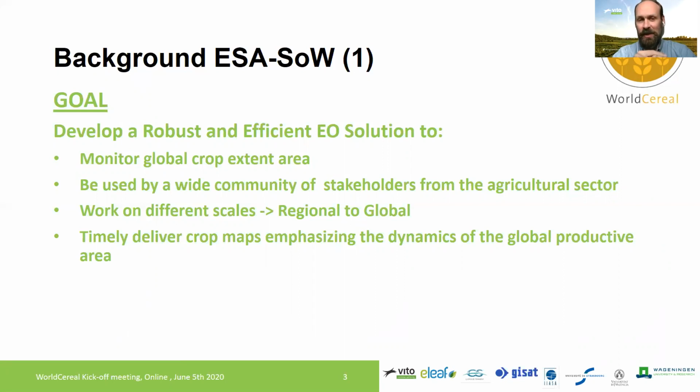It needs to be used by a wide community of stakeholders from the agricultural sector, so that's why the user engagement is so important. It needs to work at different scales, from regional to global scale, and we need to be able to timely deliver these crop maps, looking at the different dynamics at global scale, of course.